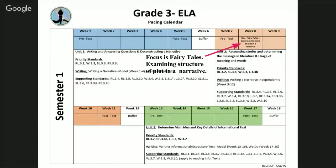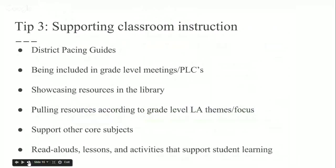So, supporting the classroom instruction, because I know you guys were like, what is she talking about? So I look, of course, at the district pacing guides. I do that because at first I wasn't connecting with a lot of teachers, but I want them to say, oh, I know what I'm doing. Yeah, they'd be surprised. Oh, how'd you know we were talking about insects? Because I'm the bomb.com. I know everything. That's how I know, but I was looking at the district pacing guide.